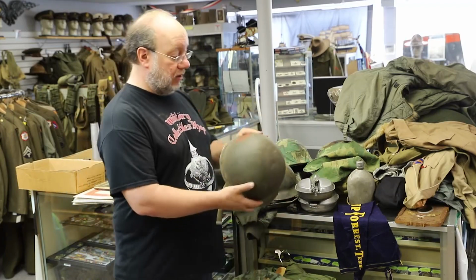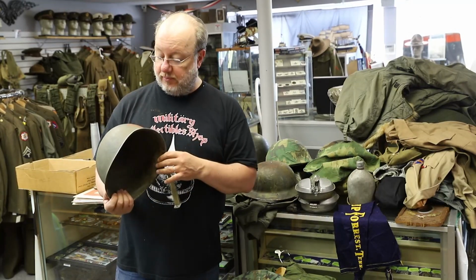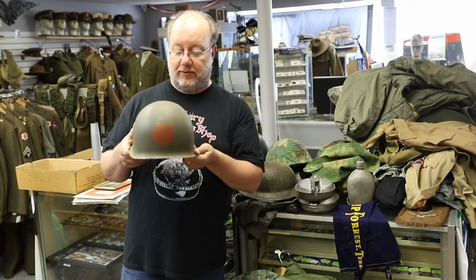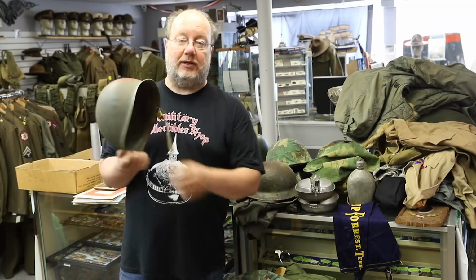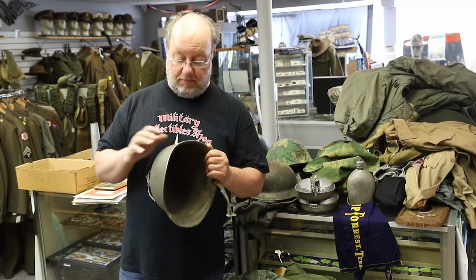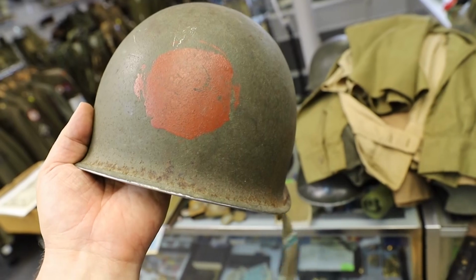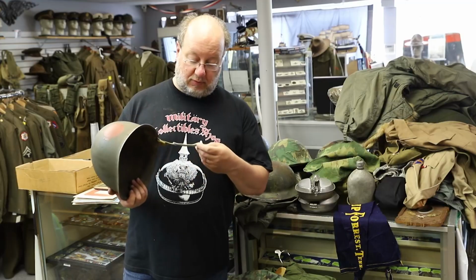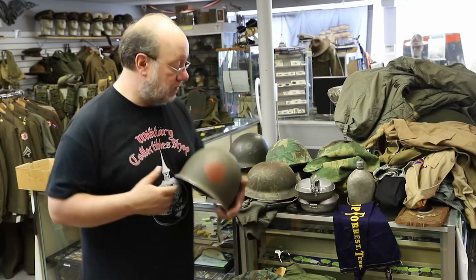And then this is actually, it just got cooler. Yeah, that's very cool. It's a World War II fixed bail helmet. It only has one of the bails, but it's got this big red splotch on the back, which definitely means something to somebody. So I'm going to be investigating that, and then this one will probably end up in my own collection because I love painted helmets.